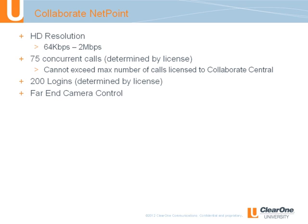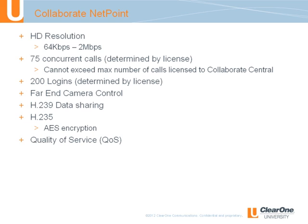It is also possible to have far-end camera control through the firewall, and you can still share data when traversing the firewall via a NetPoint, and maintain H.235 encryption and quality of service. And the NetPoint adheres to the H.460 standards for firewall traversal by H.323 endpoints. But it can also use the ClearOne tunneling protocol, which can solve connectivity issues that may arise with some endpoints when communicating through firewalls, routers, network address translation, and other network elements.